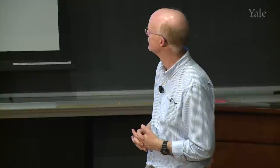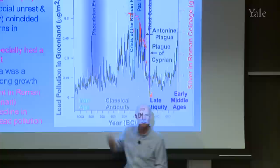Yeah, so for instance, this peak right here, everybody wants to know what that is. And my guess is it's a volcano. My guess is it's volcanic tephra.